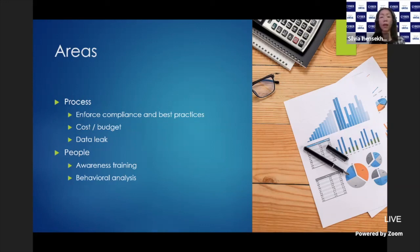Behavior analysis. How do you do that? This is basically data collection. What is your standard user behavior? Actually, it's very important for our platform because we have a lot of customers, users on our platform, so the standard behavior analysis of them, and then what are the deviations? So, people.